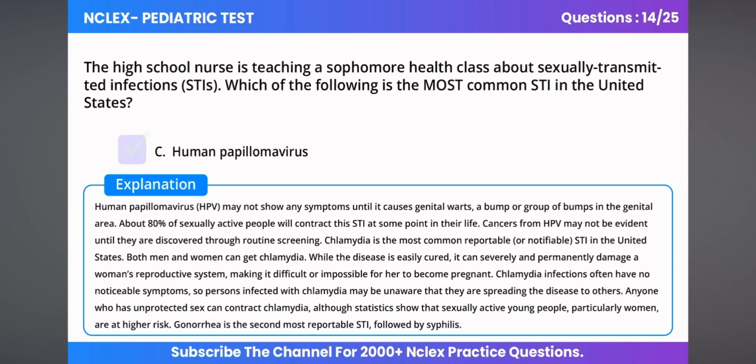Cancers from HPV may not be evident until they are discovered through routine screening. Chlamydia is the most common reportable, or notifiable, STI in the United States. Both men and women can get chlamydia. While the disease is easily cured, it can severely and permanently damage a woman's reproductive system, making it difficult or impossible for her to become pregnant.